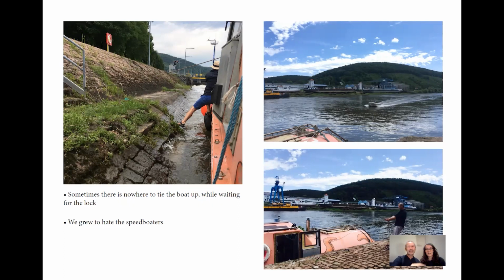And then we grew to hate the speedboats, because they would rush up to us, making a huge wake, and then turn away and wave hello. And we go, no, slow down. And everything would crash around, and the coffee would go everywhere. And we've got coffee stains all over the kitchen because everything would crash around every time a speedboat went past.